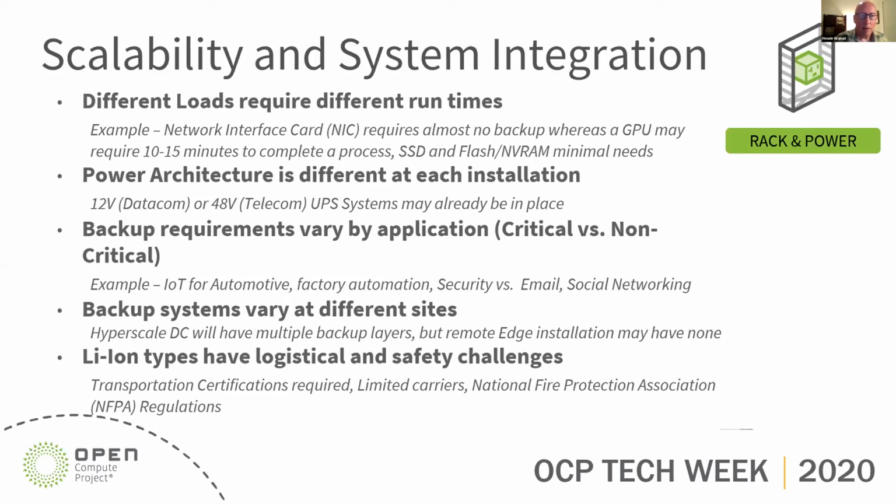And then we have also, and this is another area, lithium ion types have logistical and safety challenges. So what you'll see is you might be an integrator and build out a whole rack and say, oh, but I'm going to go ahead and ship the batteries directly to the site, and I may not actually have certifications to transport that product. So I might actually arrange with the OEM or a distributor to transport the batteries separately from the rest of the chassis. So something to consider. And then also in the next slide, we'll talk about NFPA type of scenarios.